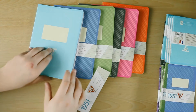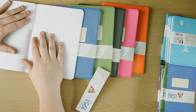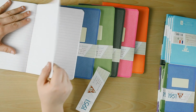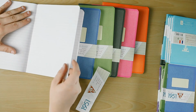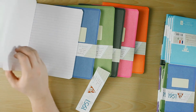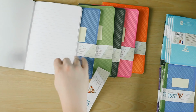Now inside, you're going to get the awesome Clairefontaine paper. It's 90 grams per square meter. It is not really water resistant. Well, I guess it is a little water resistant, which makes it great for fountain pens. You're not going to get bleed through or show through anywhere. The lines are 8 millimeters, I believe, like the other Clairefontaine lined pages.